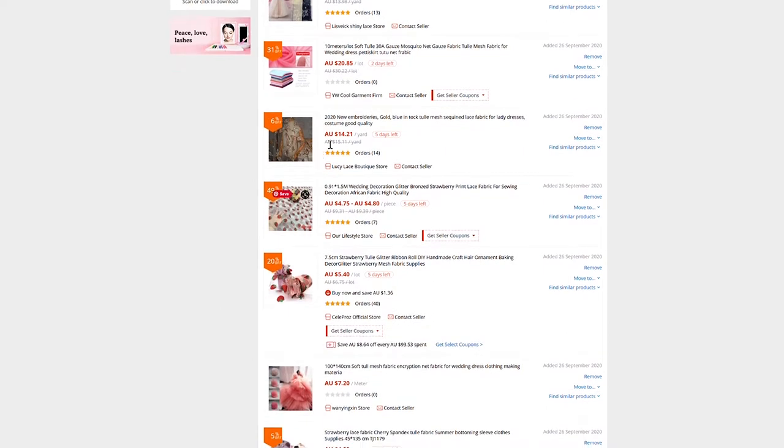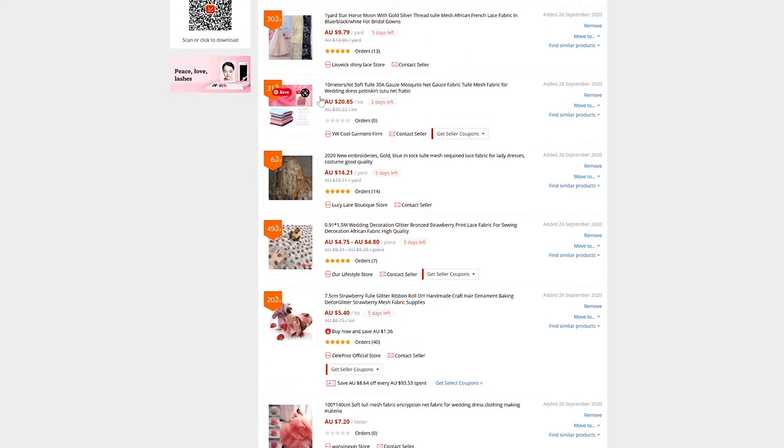I guess you can see the differences in them here. This is a soft tulle, and although this also says soft tulle, I don't know what an encryption net fabric might be. I feel that's a little bit lost in translation. This is a stiffer version. It's very, very light, but you can see it gives a lot more structure, whereas this will be a lot more drapey. All right, so this drapey one.